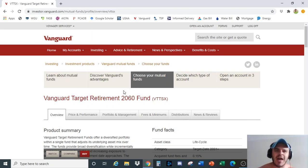Today, we're going to talk about how to actually understand what you're reading when you're doing research on a mutual fund. Specifically, we're going to look over a Vanguard Target Retirement Mutual Fund.